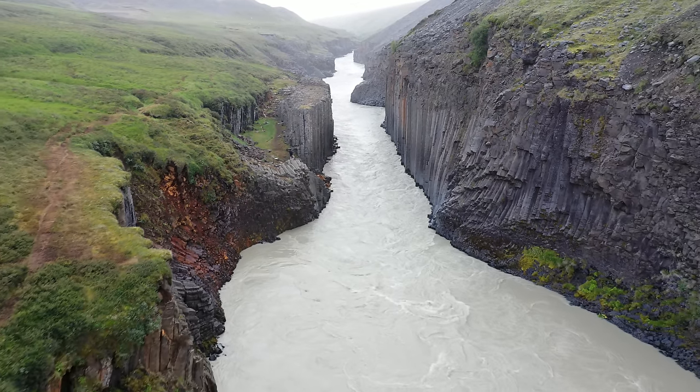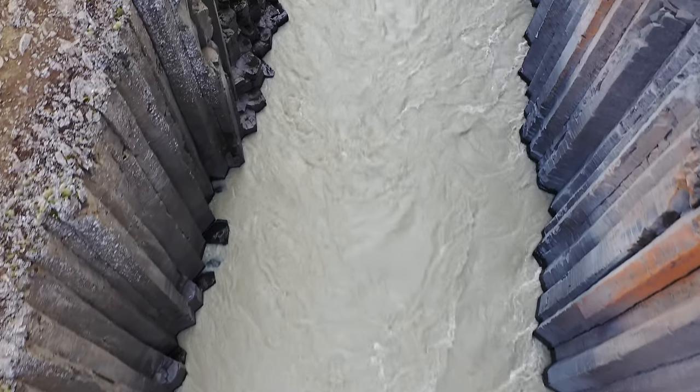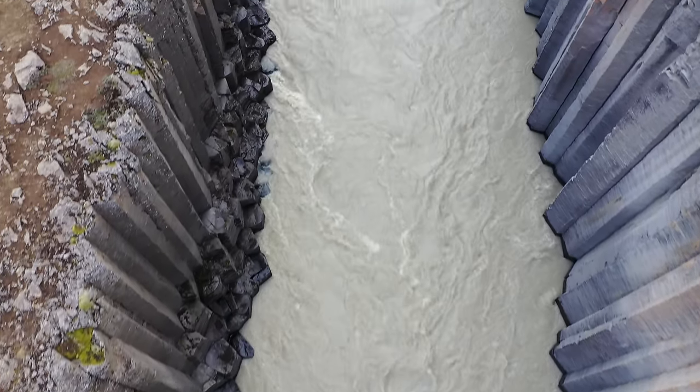So there's a reason why this canyon has become so famous and why people go here. It is really impressive standing here, but oh my God, if you go here, be so careful because it is so slippery. Just don't go if you feel unsafe, and use your brain.